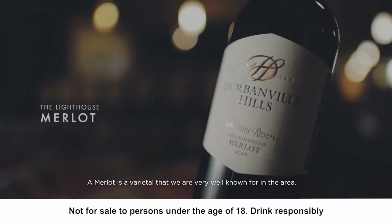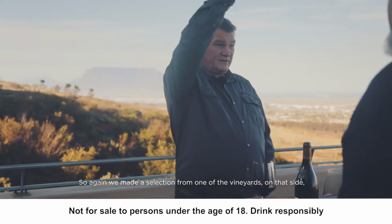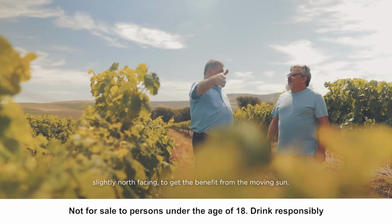Our Merlot is a variety that we're very well known for in the area. So again, we made a selection from one of the vineyards on that side, slightly north facing to get benefit from the movement of the sun.